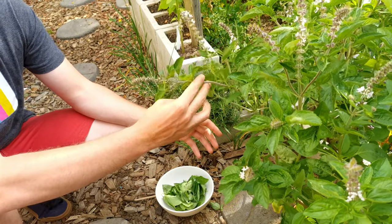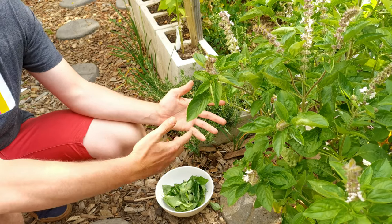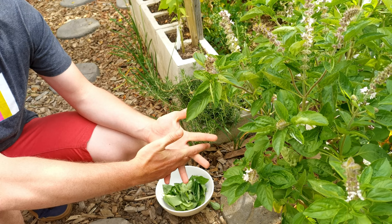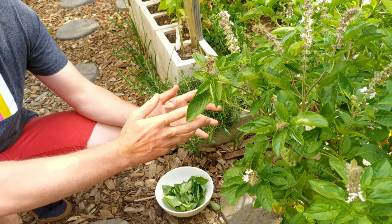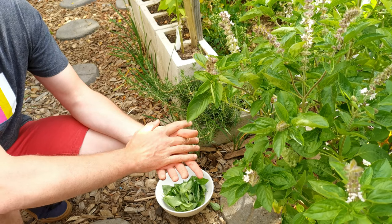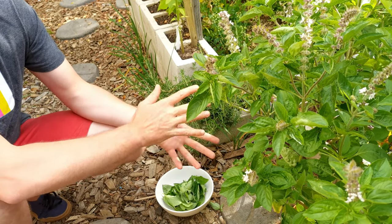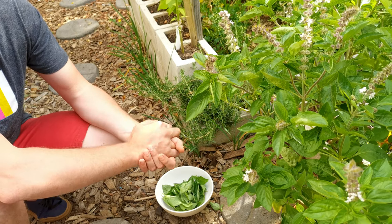So it does work. And then the other claimed benefits, which I don't really want to go into because I'm not a medical doctor and I haven't used them for those medicinal reasons. All I can say is it has a very calming effect for me. So I use it for tea, pesto, and then in fresh Italian and Thai dishes. Pizza as well is amazing.